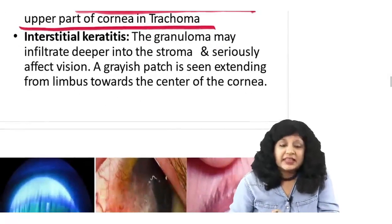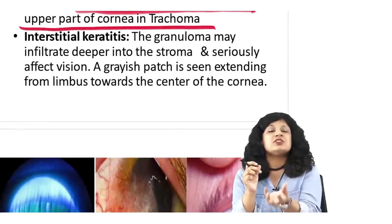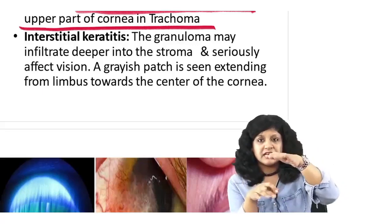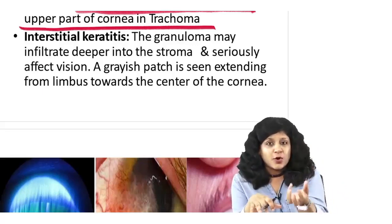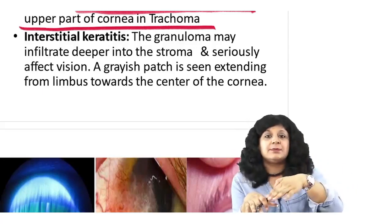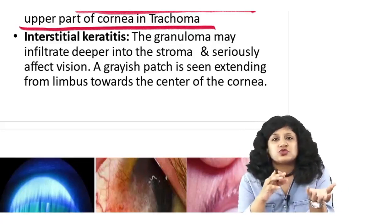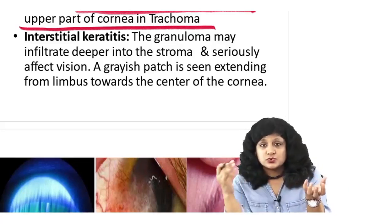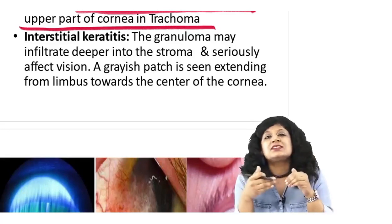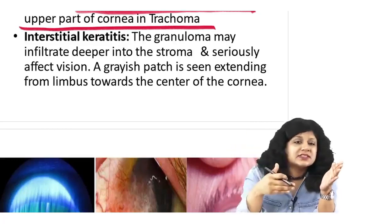And what is happening in interstitial keratitis? Interstitial means there is involvement of the stroma without primary involvement of the epithelium or the endothelium. So the granulomas occurring in leprosy infiltrate deeper and deeper into the stroma, seriously affecting the vision. And you see a grayish patch due to the extension of this patch from the limbus towards the center. So this is the centripetal type. From the limbus it is going towards the center.